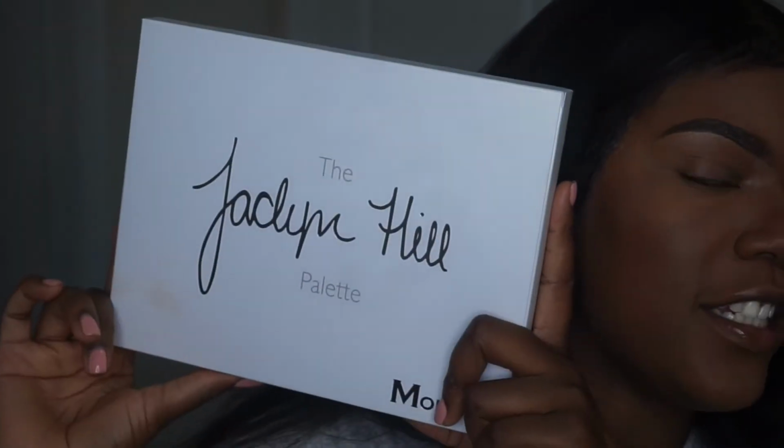So another new product that I'm going to be using is the Morphe Jaclyn Hill palette. Oh no, why is it dirty? I didn't even see the bag. Ooh, this is kind of cute. I got this on the last restock. I don't know how many restocks they've done, but I remember when it first came out, I was like, I'm not going to get this, I don't like gimmicky stuff. I haven't even opened it yet. Oh, this is really pretty.